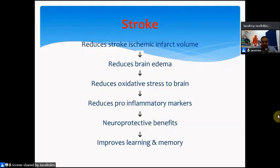Now, stroke is also another fairly common problem. By reducing the area of the stroke, there's less stress in the brain and less inflammation in the brain. This protects the brain, and this improves the learning capacity, the memory capacity, and the patient with stroke has a faster chance of recovering and getting back on their feet.